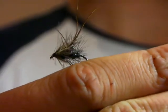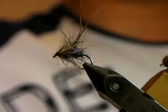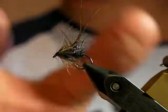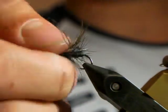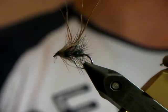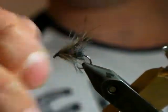So when you're having those days when you catch fish on your woolly buggers, on your flashy blobs or anything, and then it goes quiet, we all know the fish get used to our flies. Always have this fly as a backup fly, and you'll always get a few fish on it. Consistently, you always get a fish, because it imitates so many different things in the water. Okay, I'm going to tie a few different versions of it tonight.